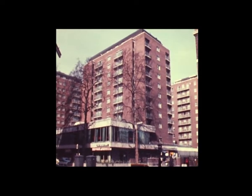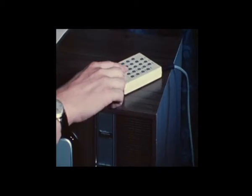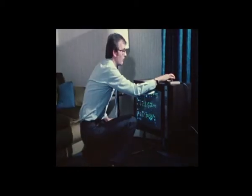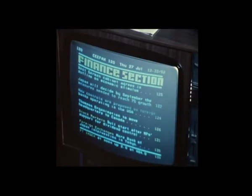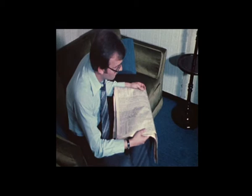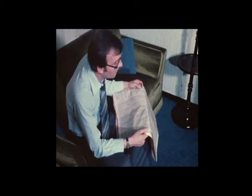One of London's big hotels, where Ceefax sets have been installed in 100 of its bedrooms. After breakfast, an executive on an overnight business trip prepares for the day ahead with a glance at Ceefax's financial section. It's a service the hotel guests have come to value very highly, and if they should need a final glance before leaving the building, there's a set in the hotel foyer.